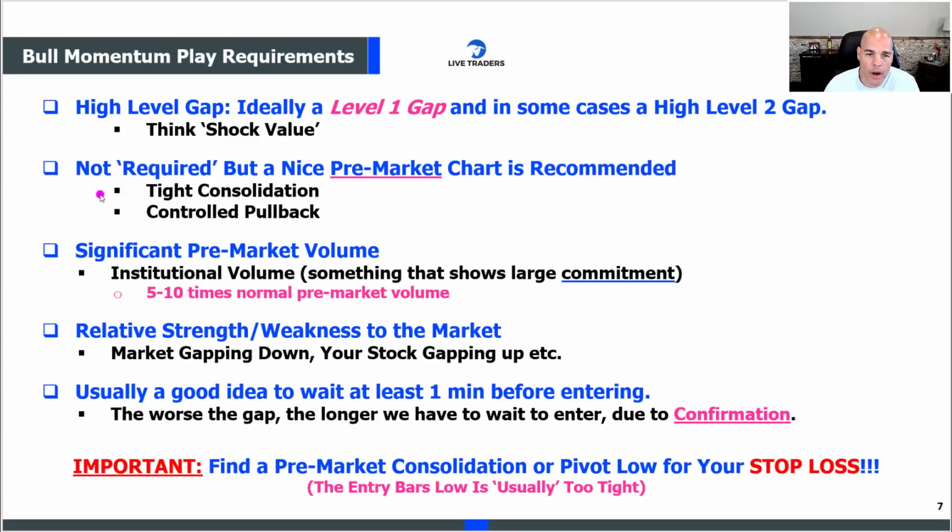So not required, but a nice pre-market chart is recommended. If you can find yourself a nice tight consolidation, a nice controlled pullback, perhaps even some form of climactic pre-market chart, that is highly recommended, but not required. But again, for me, it's almost a requirement, okay?